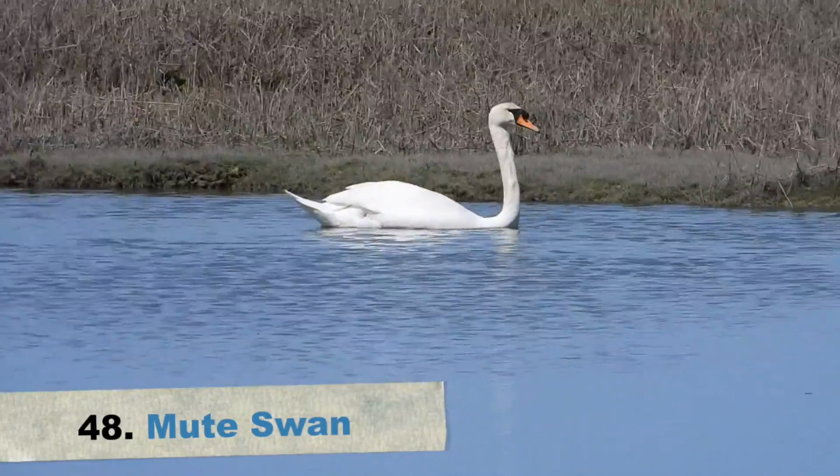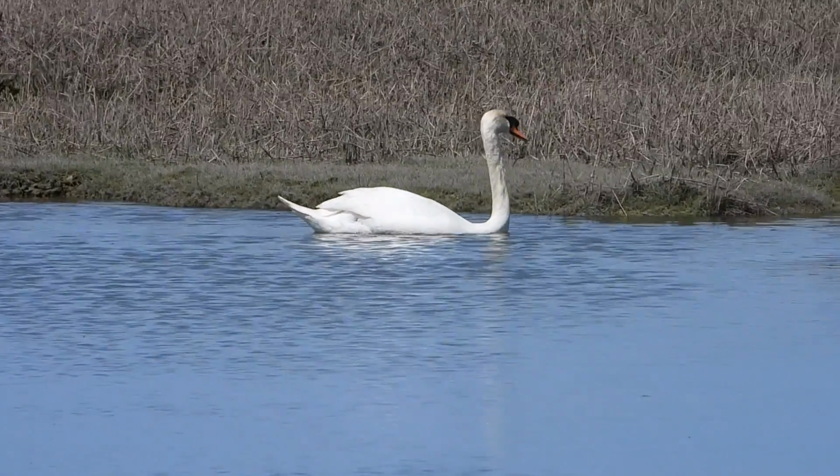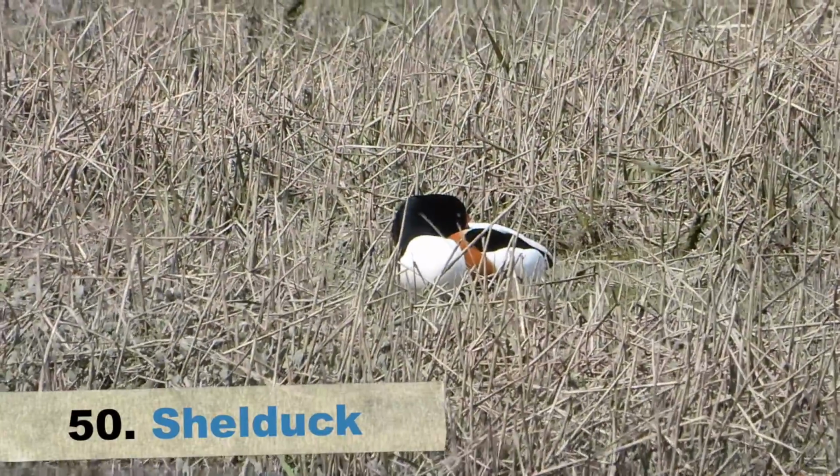The footpath takes you over a railway line and directly onto the shore, where we saw a few birds immediately, including a mute swan, a lapwing that was feeding on some grass, and a sleepy shelduck that was on a bank. We just hit 50! 50 species!